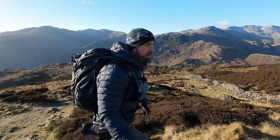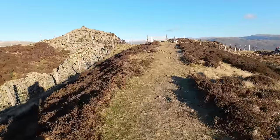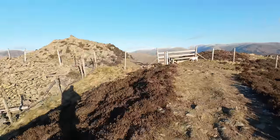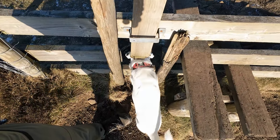Right, not far at all from the summit, in fact, it's just here, look. So, just getting up onto Brown Howe now. Brown Howe. Over stile. Up onto the summit. Cairn right there. Come on, Finn. Use your noggin. Come on. Good dog.